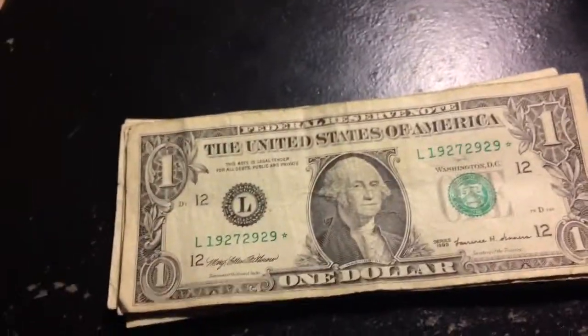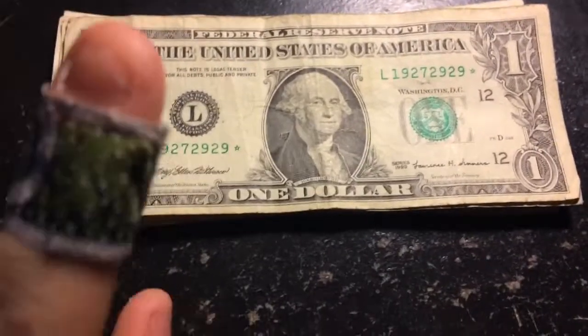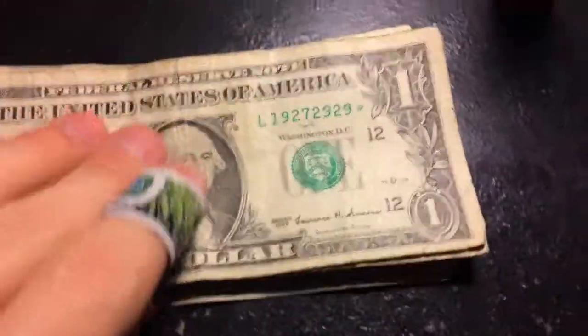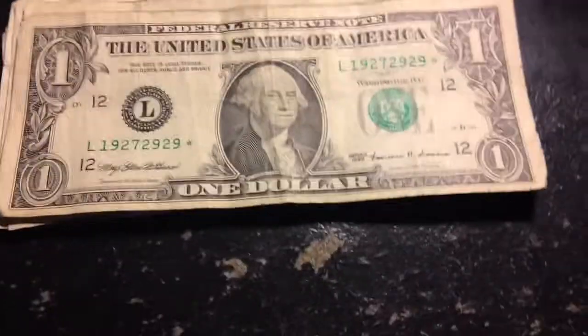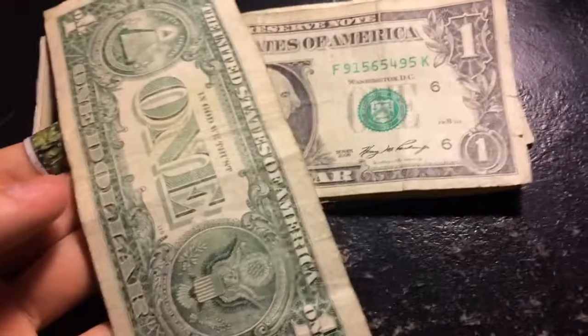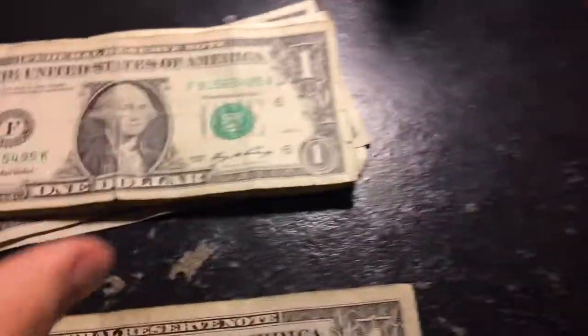Alrighty, guys, here we are for the wrap up. For starting out, we only got one, and the series is 1999. Super cool. Old star note, and the run size was 640,000, which was right in that yellow range between less rare and more rare.